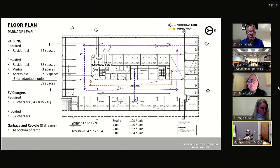64 parking spaces are required. We are proposing 69 parking spaces, which includes 58 residential parking spaces, 3 visitor parking spaces, and 8 accessible stalls, in which 6 are designated to adaptable units. 25% of the parking stalls are required to provide EV chargers. However, our client is planning to provide double that, like 50% of the parking stalls. The garbage and recycling room is located at the bottom of the ramp.